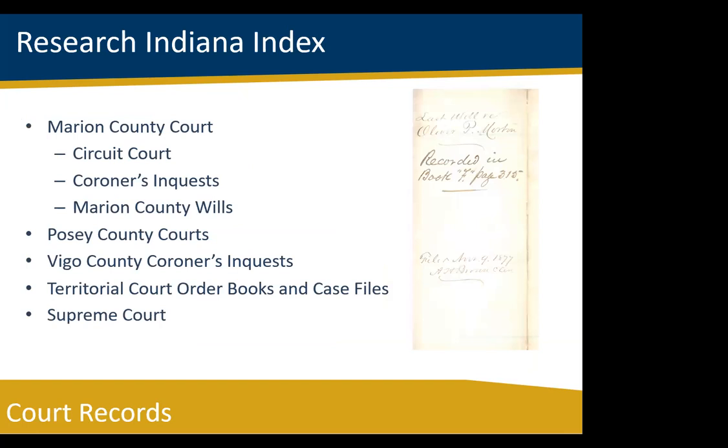And as you can see, I'll just give you a few examples here of the types of categories and what you might find in those. The court records for now will contain records mostly from Marion County and Posey County, as well as the Vigo County coroner's inquest, which actually will be moved to a separate category for coroner's records. But we also have territorial court order books and case files. So some very, very early citizens of Indiana are going to appear here even before Indiana became an official state.